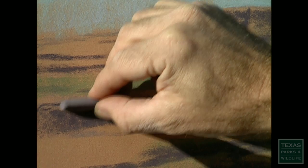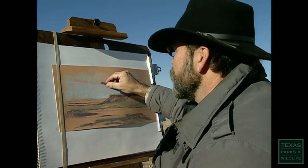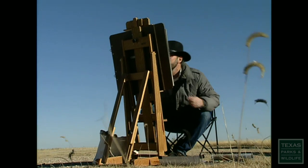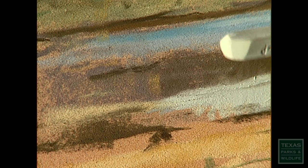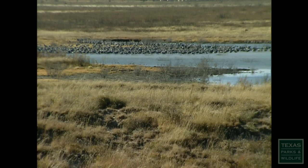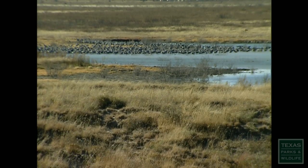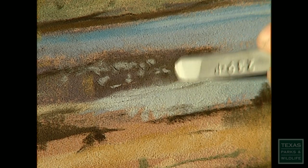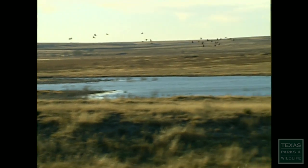This is probably the first stage of the painting, which is to lay out the drawing, begin to lay in some color. You have to work quickly when you're painting outdoors because everything changes. It's changed just since I've been painting this. The cranes are roosting right at the edge, right here. If you look, you really wouldn't be able to tell. You certainly can't see individual cranes. You just see this mass, which is sort of shaped like a triangle, jutting out into the lake.